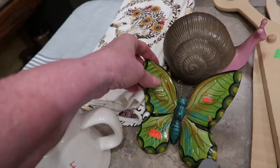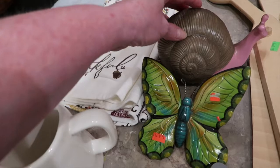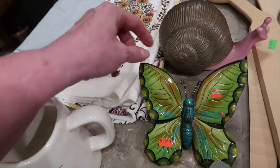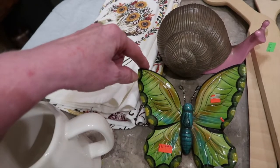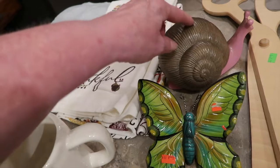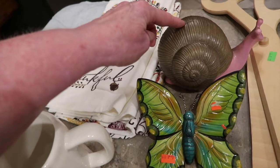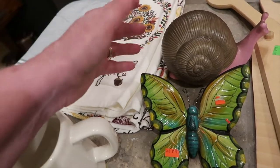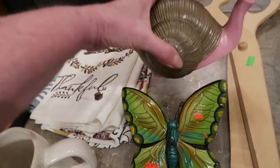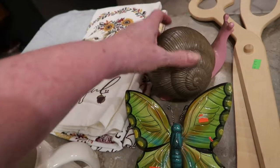One of the first things I found when I started thrifting, probably back in June or so, was these little ceramic snail and butterfly. I paid $1.99 for the butterfly and probably about the same for the snail. Now with these just being actual ceramic and just glazed, they won't last but a season or two outside, and that's okay because I don't spend but $1 or $2 on them anyway. But they're just so cute to have little critters in my flower pots and around my flower beds that are unexpected.